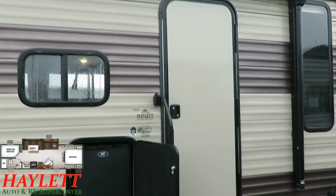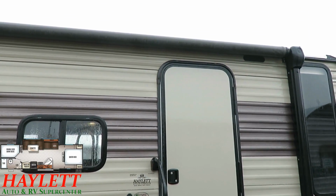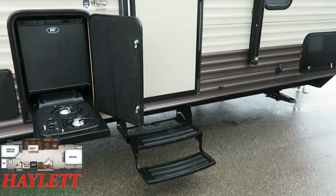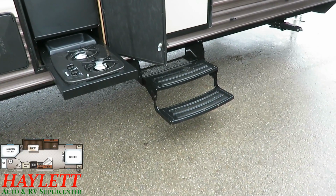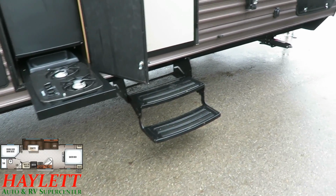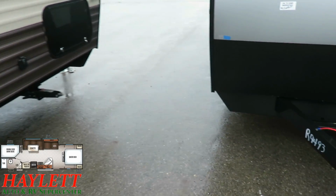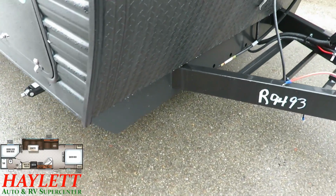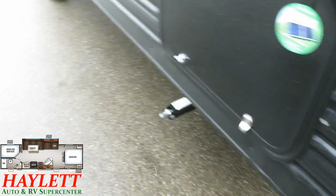Now, I don't want to try to wrestle stuff with one hand again, but we do have anti-slam entry doors. Someone's going to ask, oh, why did they only put 2 steps on this? Well, the answer is because it only needs 2. If you notice, here's a newer Wolf Pup, which is another member of the Cherokee family. This Grey Wolf that we're looking at is the same way. The tongue, that A-frame, is integrated directly into the chassis.